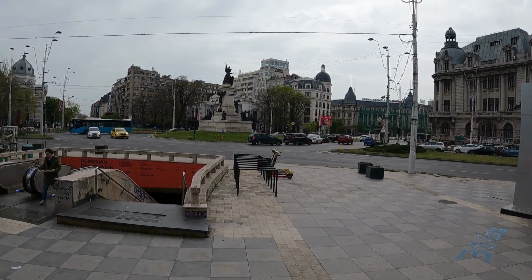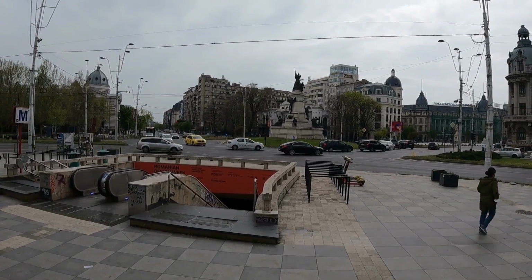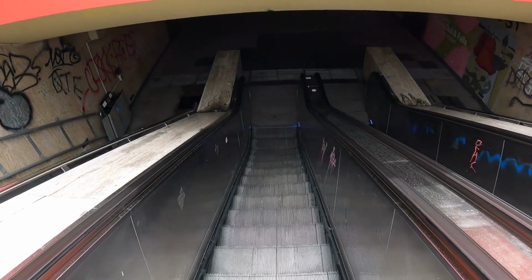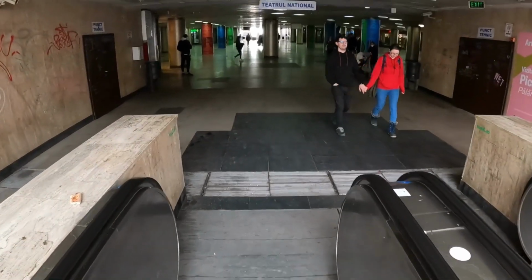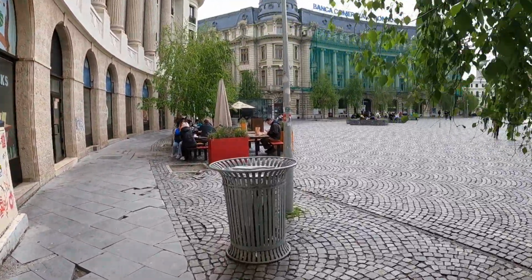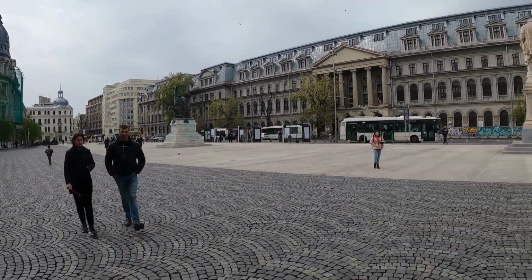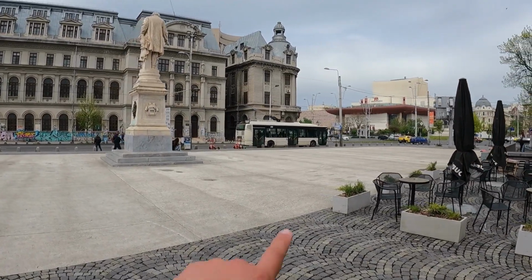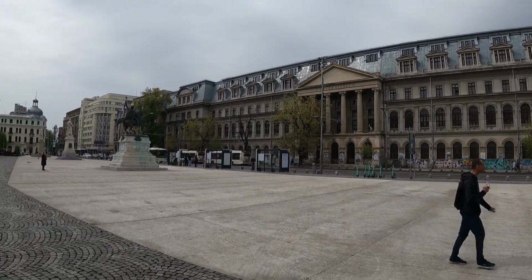Okay, the plan now is to go to the Union Square and then to go to the Palace of the Parliament, which is the second largest public building in the world after the Pentagon. We are going to use this underground passage. Until we get there, I want to show you the university building in University Square from another view. We start a vlog over there. Look how massive this university building is.